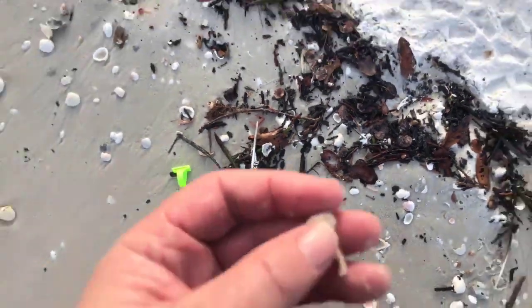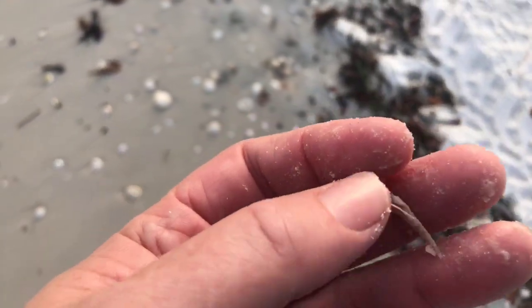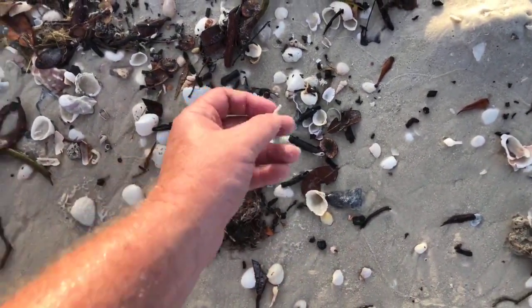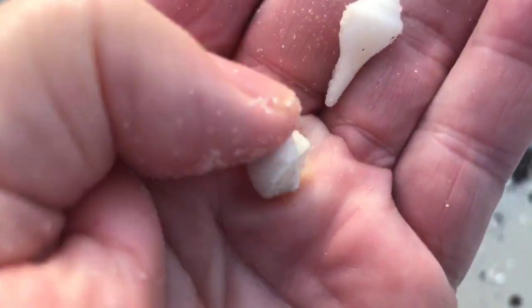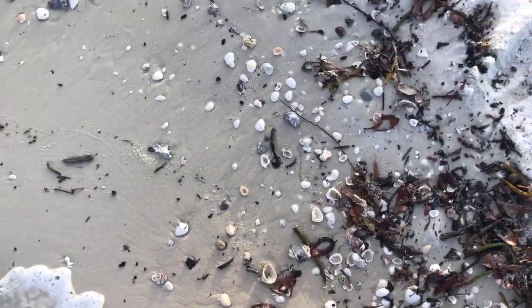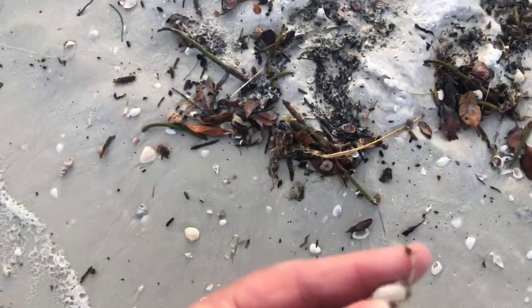There's a piece of a little tiny baby whelk shell. Look at that. All the little babies. Amazing. Very interesting. Look at that. There's another little baby conch and a little baby whelk, little baby pear whelk. That's a little baby pear whelk right there. Little baby conch, little tiny baby pear whelk. Wow, that's cool. Quite a few worm tips out here.